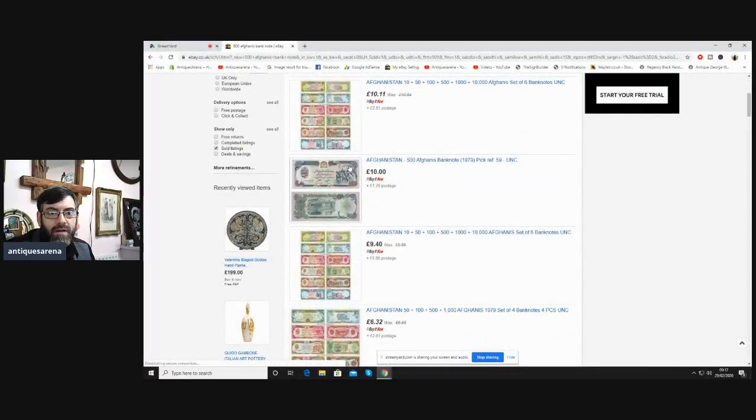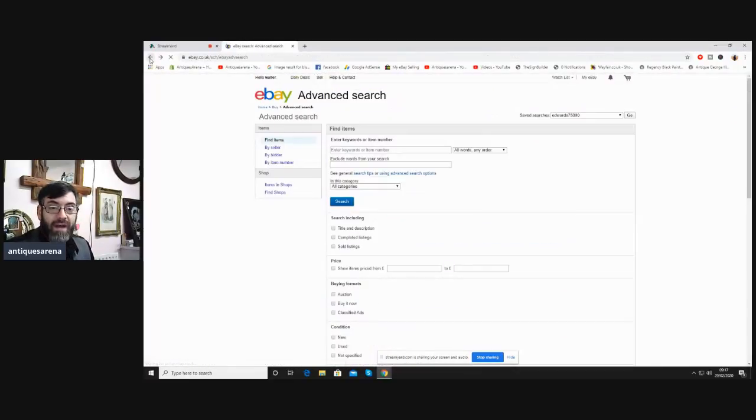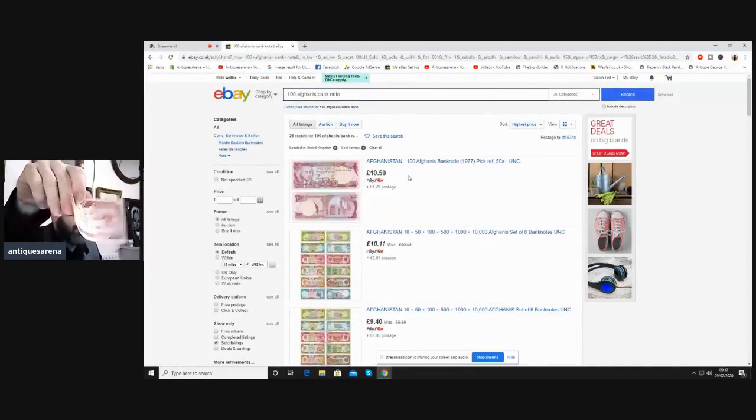There we have it there. 500 Afghanis banknote, uncirculated. So that one's actually worth more than the 1,000. That one's worth a tenner. So that's looking up because if I do the 1,500, 150, it might be a nice job lot for 20 quid sort of thing. Let's have a look at the 100 Afghanis. Then this is the 100 that I have.